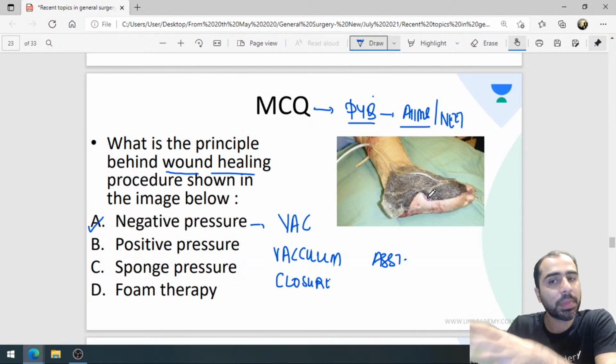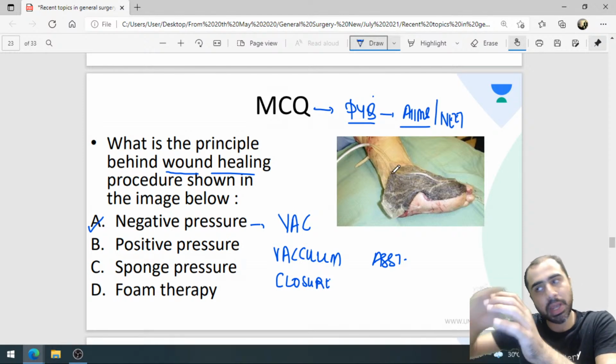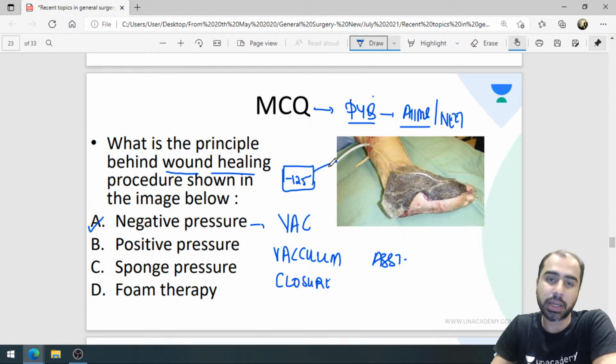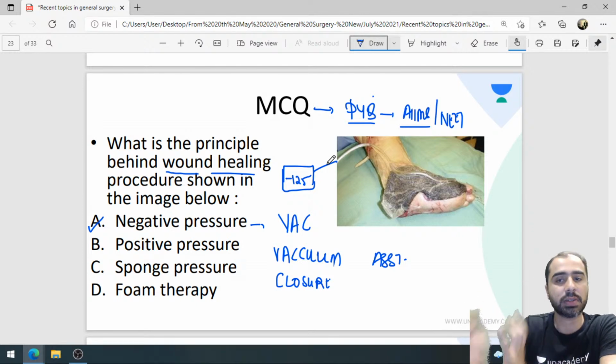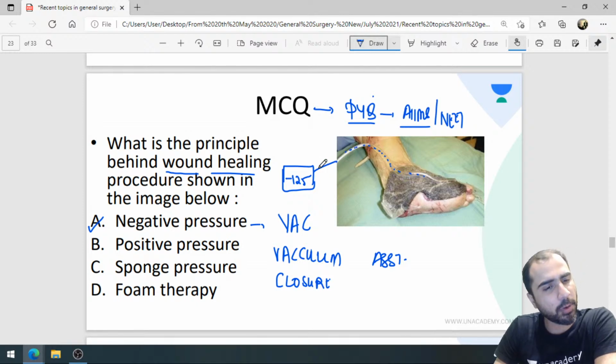They clean the wound. They put the sponge. The black thing is the sponge. They put a tube on top and they seal it. When they seal it, this tube is connected to a vacuum generating machine or a negative pressure generating machine. It generates a negative pressure of 125 mm of Hg. So it keeps sucking, and it's a battery operated or electricity operated machine. It keeps generating negative suction. So whatever edema, exudate, whatever is there, it gets drained into the machine. It can be kept for a few days to weeks depending on the indication.